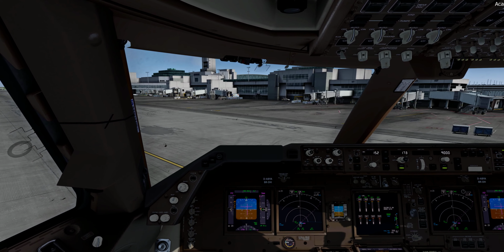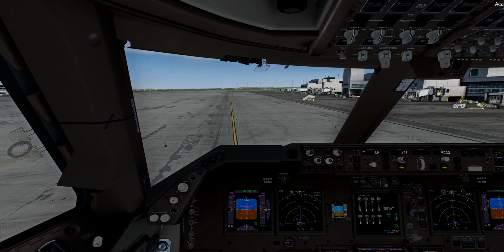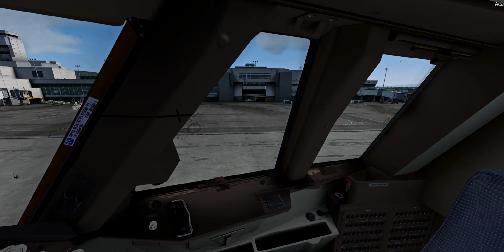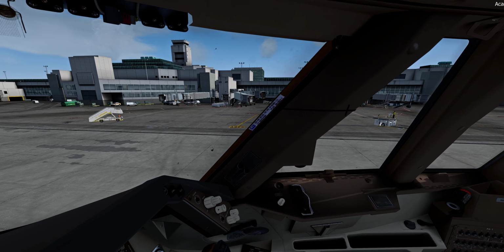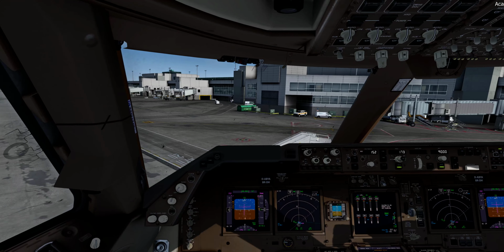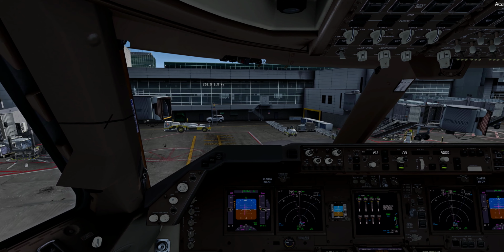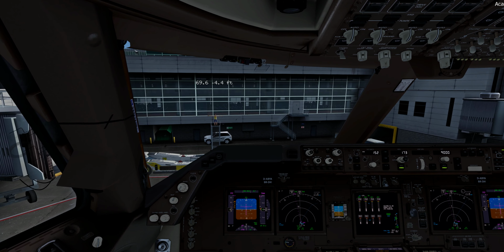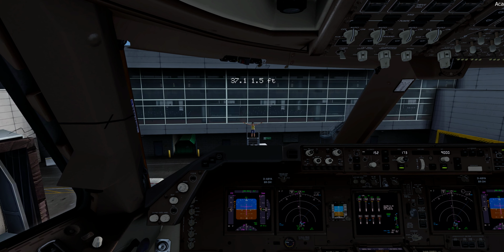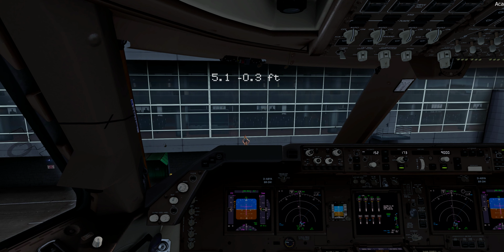Denver ground, FedEx 1174, ready to taxi. FedEx 1174, state your customer test, please. FedEx 1174, ready to taxi. FedEx 1174, you're heavy, correct? Oh yeah, that's correct. Yes, FedEx 1174, heavy, ready to taxi. Okay, we're just making sure.